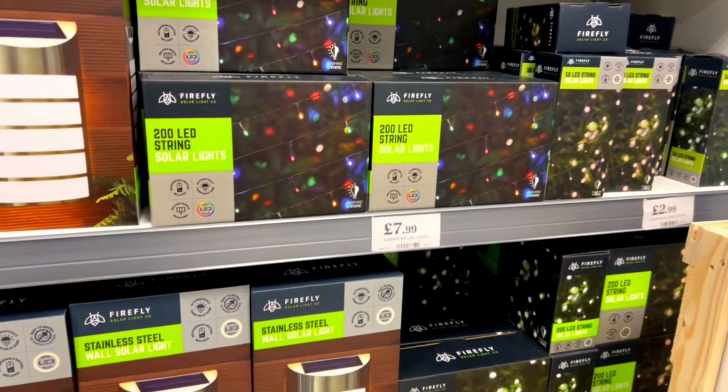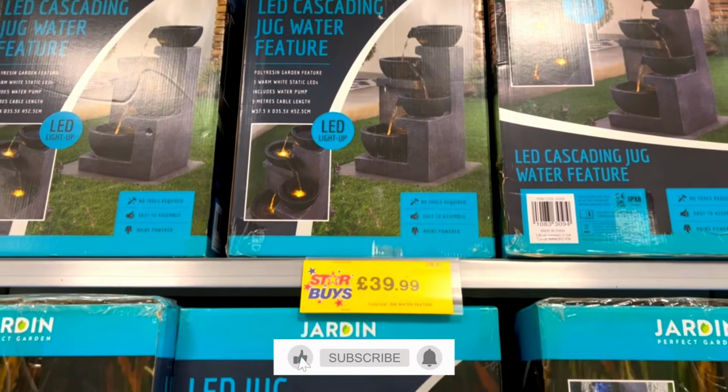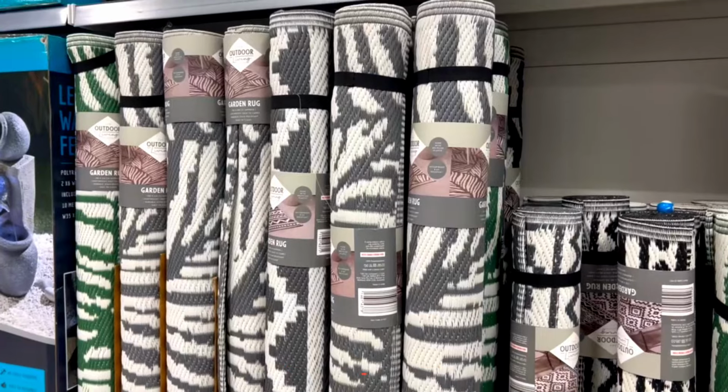Most of them are solar powered, so when you buy them, just make sure to check if they require electricity or battery, or if they have a solar panel and just work from the sun. Oh my goodness, what am I even saying?